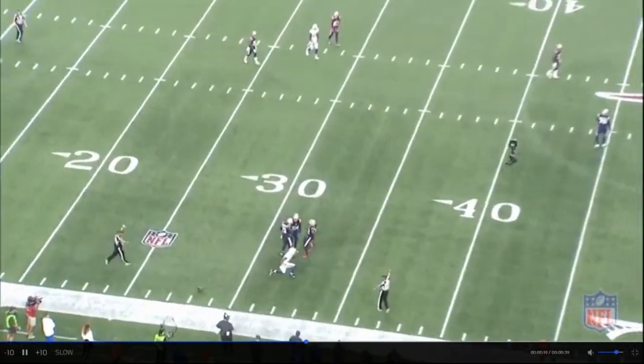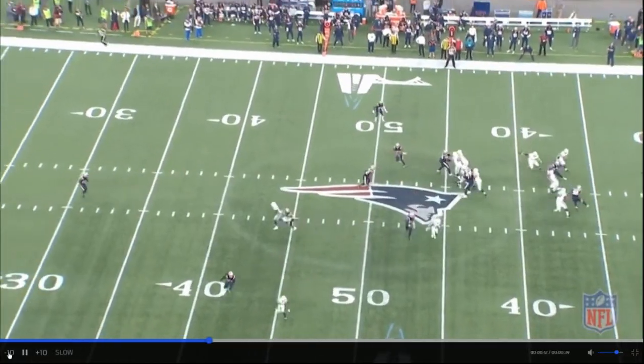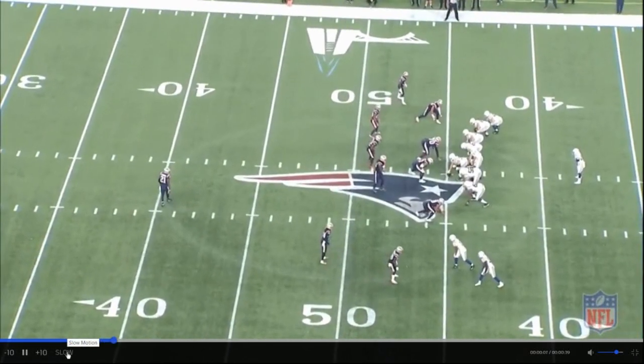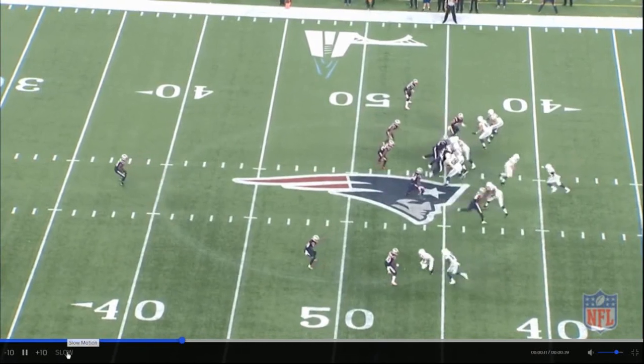And that could have been an interception. I think that's a smart pass by Luck because it's so underthrown that Gilmore couldn't get there, because if it was on time, he would have picked that off. But you just see the good reaction time here.